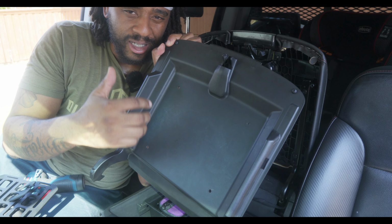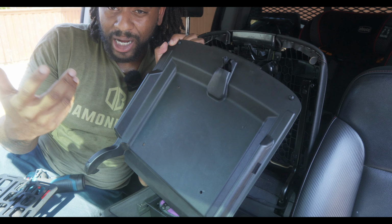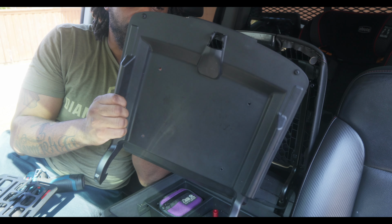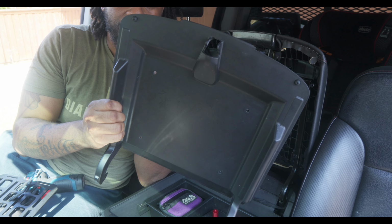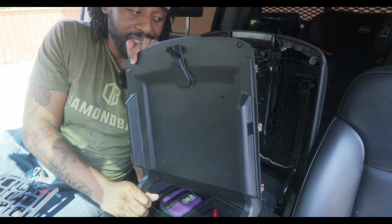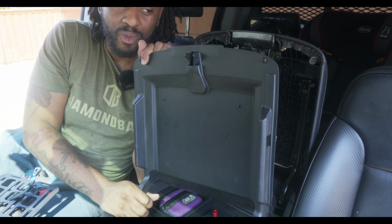Very easy installation. You just really need one power tool. So one drill, screwdriver, some type of pry tool, and some bits, and you should be ready to rock and roll. And then you can install this and have this as extra EDC storage, which in my opinion is kind of like the secret EDC storage that no one tells you about.